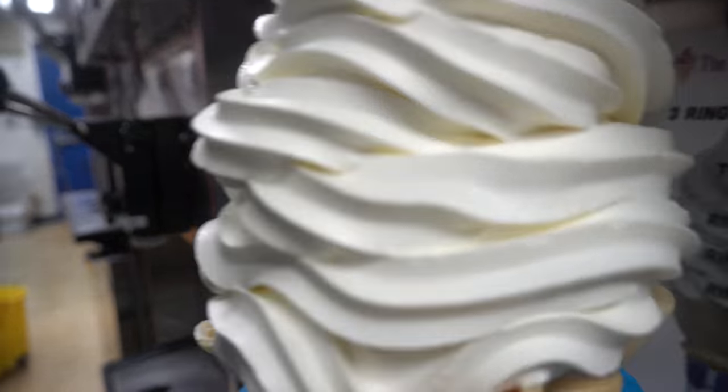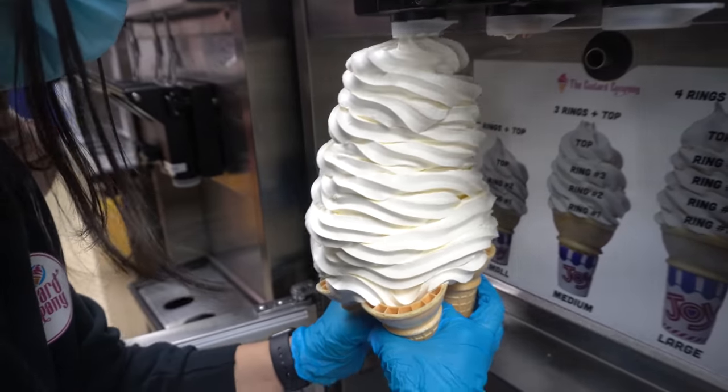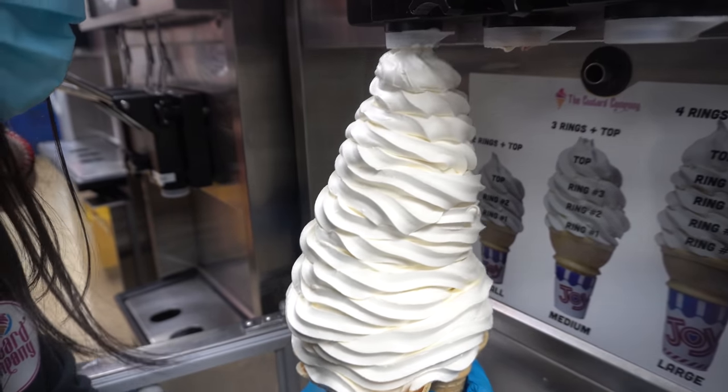Again, the difference between custard and ice cream: custard is made with more eggs and heavy cream. It's supposed to be really delicious. But anyway, let's go have some fun. Let's eat some food. Custard Co, here we come. And hopefully we don't freeze on the way over. So let's go eat some ice cream.